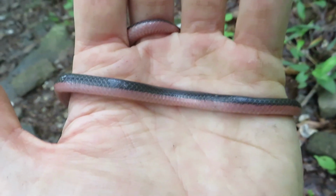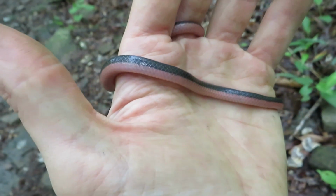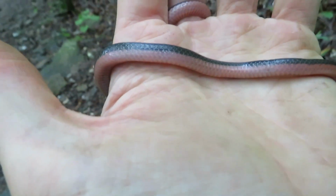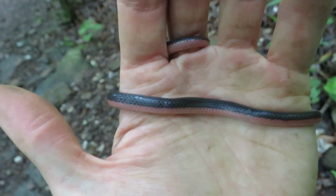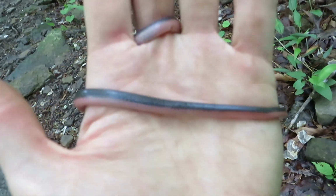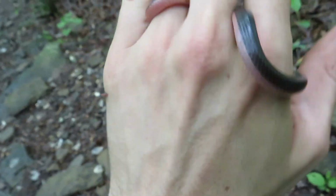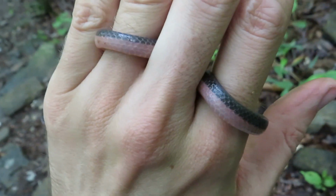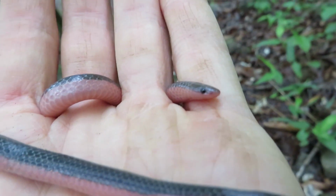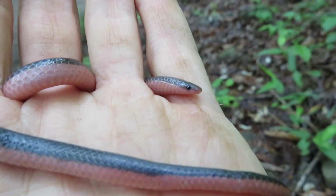Alright, I'm not entirely sure how, but I got him to freeze. He's not actually in shed, so he doesn't have quite the brightest pink belly possible, but look at that contrast. What a gorgeous snake. That is an amazing animal. There's his head. There's that cute little snoot. Look at that.